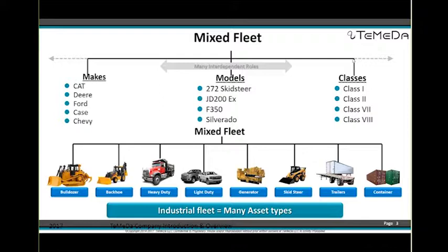And that is because they've got a wide range of manufacturer equipment. They've got things like Caterpillars, bulldozers, maybe Deere backhoes, Bobcats, but they've also got F-150s, F-350s, Silverados, maybe some Freightliner dump trucks, some Mack trucks that are Class 7 or Class 8 that are delivering various kinds of assets to job sites, as well as containers, gensets, light towers. So the TeMeDa solution is able to use a single piece of equipment, a single telematics device, to plug into all these different assets that you see on the screen.